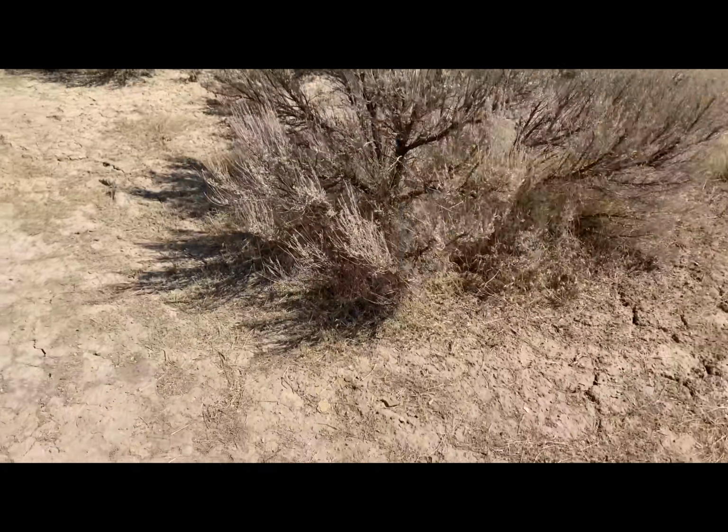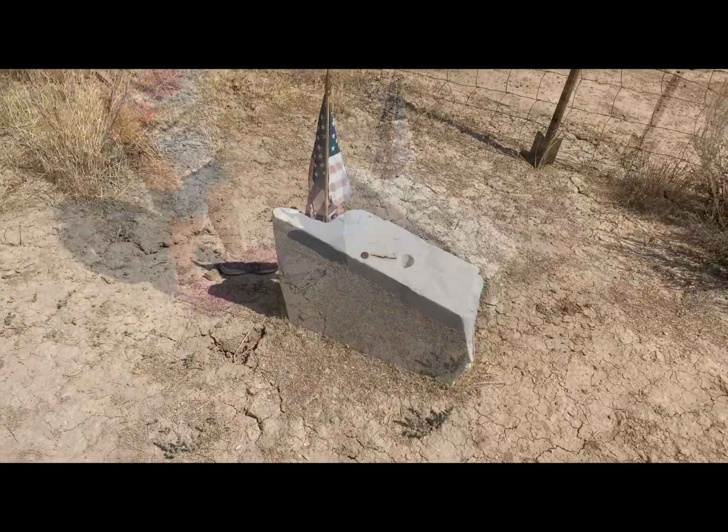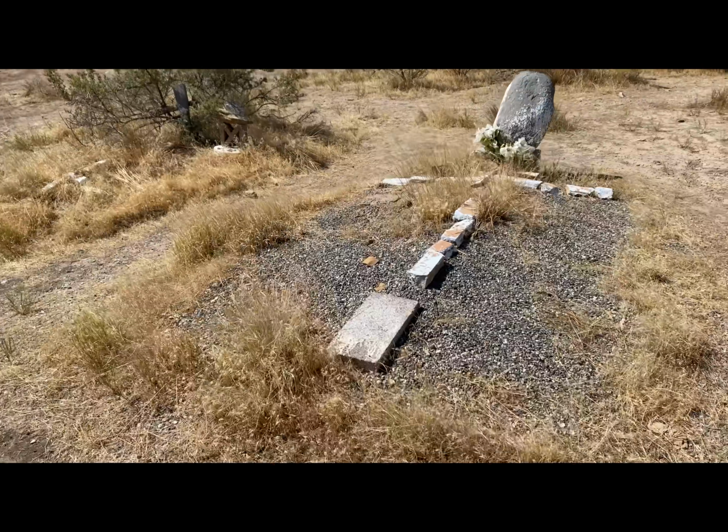Really? And his headstone's that far gone? Wow. What headstone? That's what these are called, headstones. Did he say lurch?